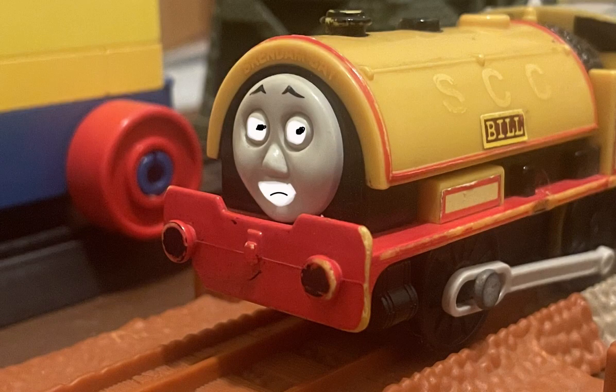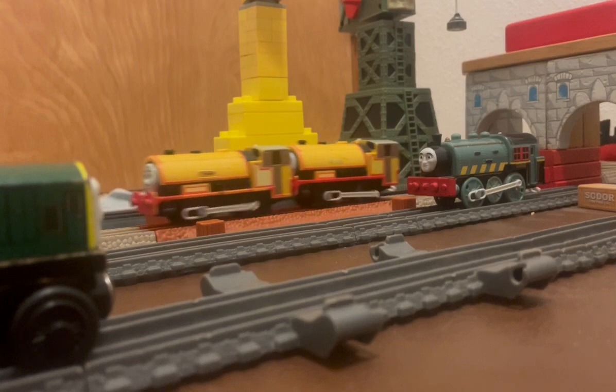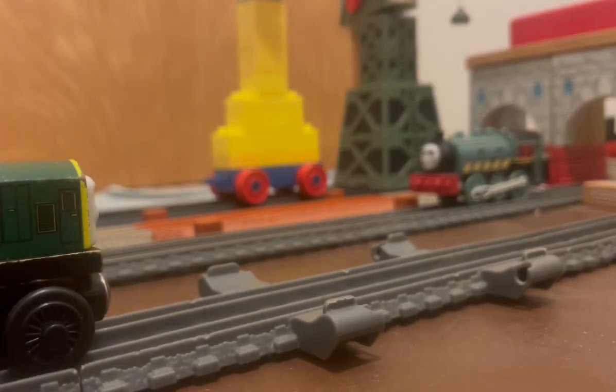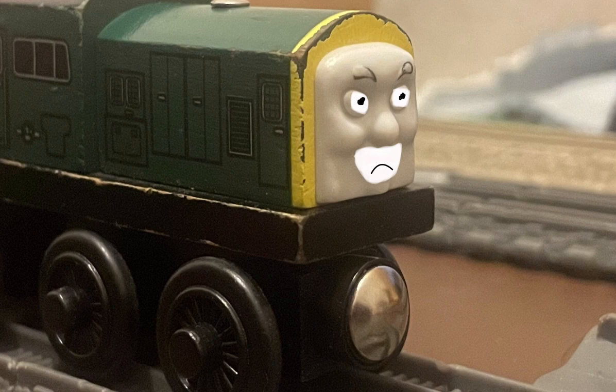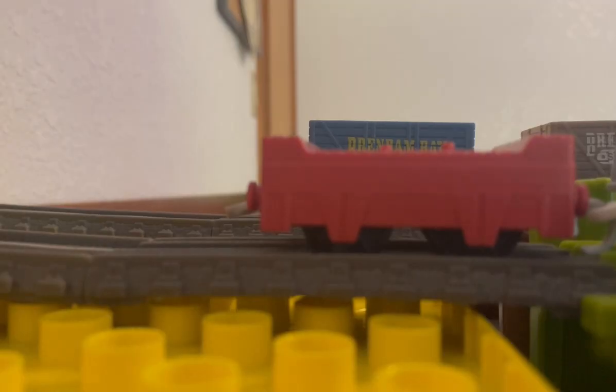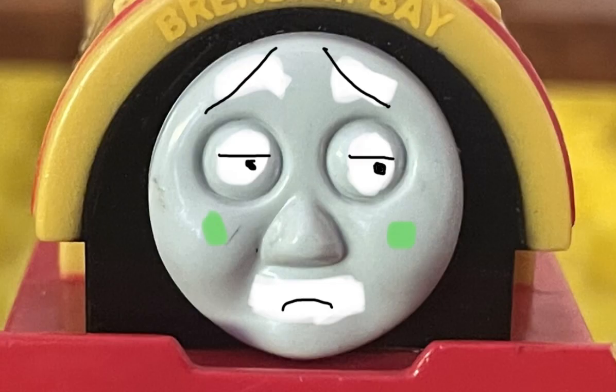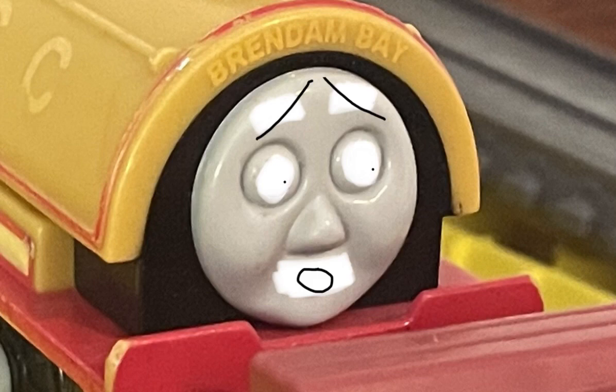So Bill and Ben did as they were told, and turned around so that they could head to the ferry dock. Bill managed to make it to his trucks and was about to be coupled up, but Ben was moving very slowly. He was so tired and sick that he wasn't paying attention to where he was going.